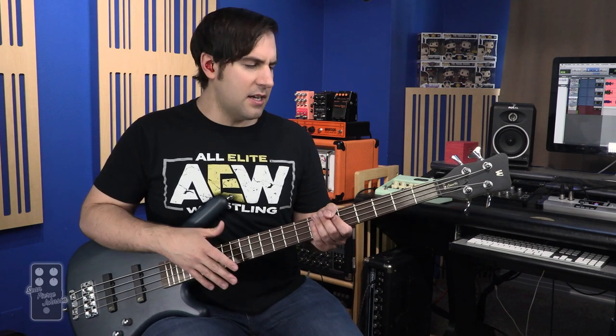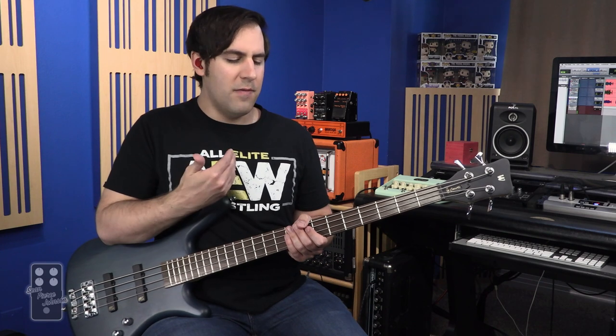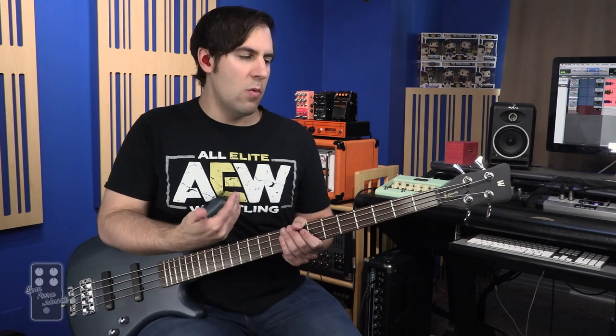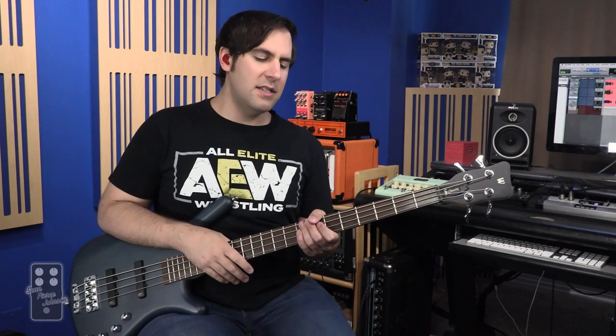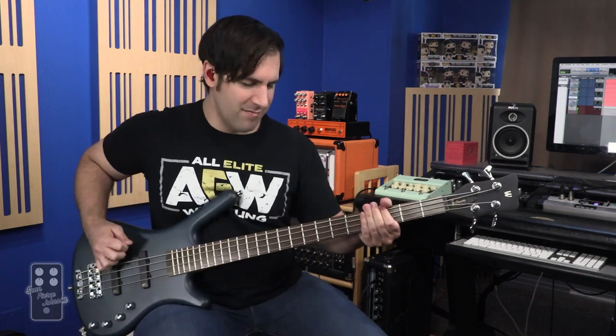So I'll give you guys a couple ideas of what the specs are, but kind of give you more of an idea of why a bass. Why should a guitarist acquire a bass? Why should I, personally, being a guy who predominantly demos guitar gear, have a bass sitting around? So let's talk about some of the specs and what's kind of cool about this bass.